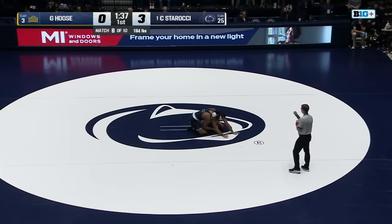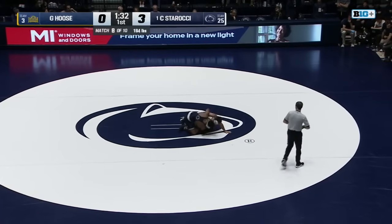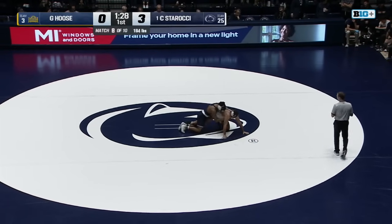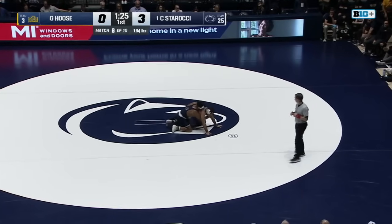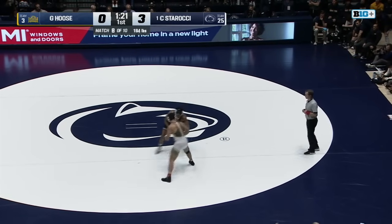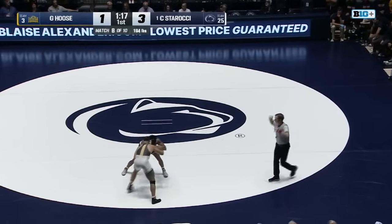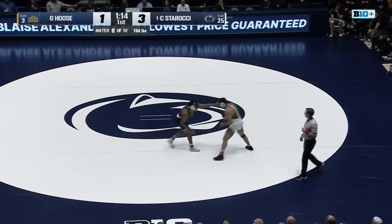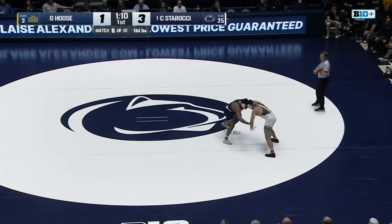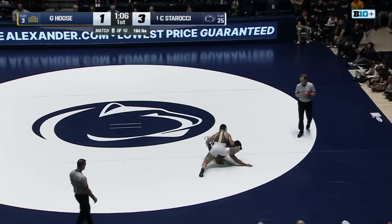Giuseppe is from Lakewood, New York. He's a grad student, so like you said, the experience battle here is really coming into effect. But Starocci is doing a great job not throwing away the fight for the flashiness. You saw in that scramble before, he was looking for points, but once he saw he didn't have them, he was smart and went back to neutral position, giving his opponent respect.